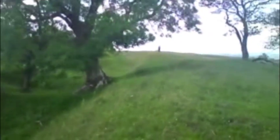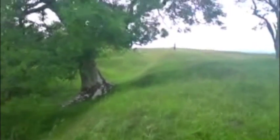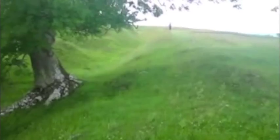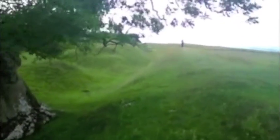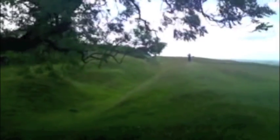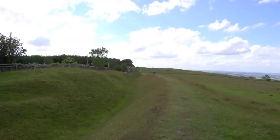There's Bill yomping off by himself. We're going to stop for a cup of tea, I hope. Oh, maybe a fleck of rain in the air. Notice how deep the ditch is here. Yeah, all very good.